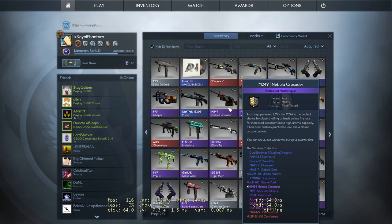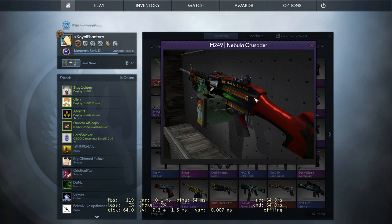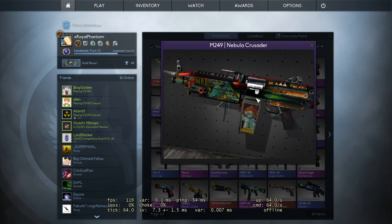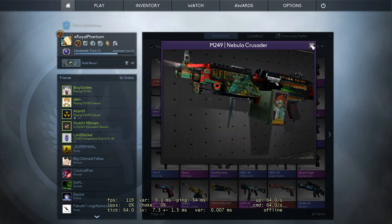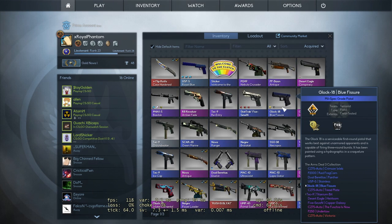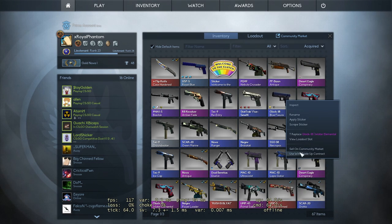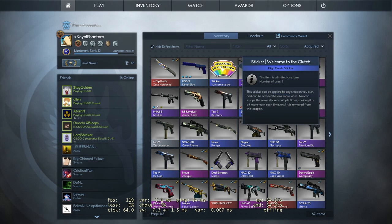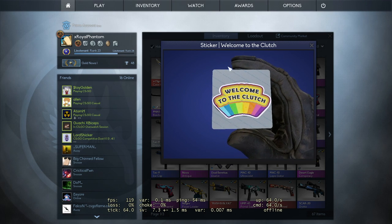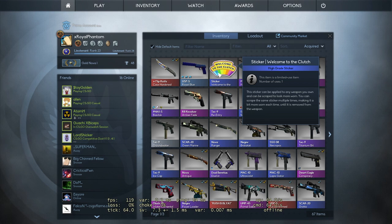Okay, and next one's a Nebula Crusader. I have this thing, except it's Field-Tested. This one that I got is Battle-Scarred. And it looks pretty, you know, it's not the greatest skin of all time, but hey, I'll take it, I guess. That one, I think, was the worst thing that I got from here. Maybe this one's worth it, I'm not sure. These two are pretty bad though. I'm gonna check how much this is later. And this one's Welcome to the Clutch. I know this is like $2 something, and it's actually pretty good. I like this one, Welcome to the Clutch. So I'm gonna clutch the round guaranteed if I have that weapon.